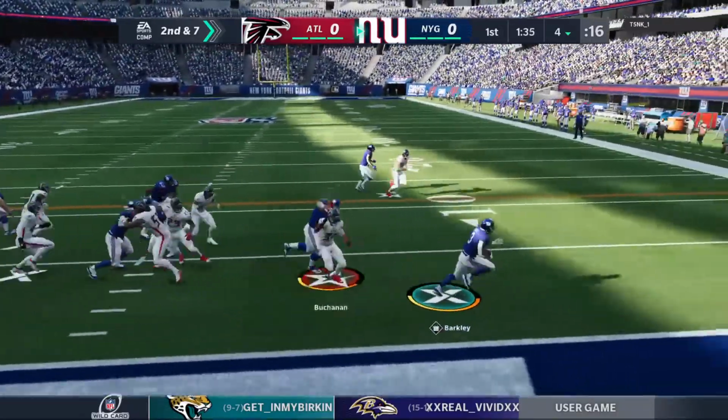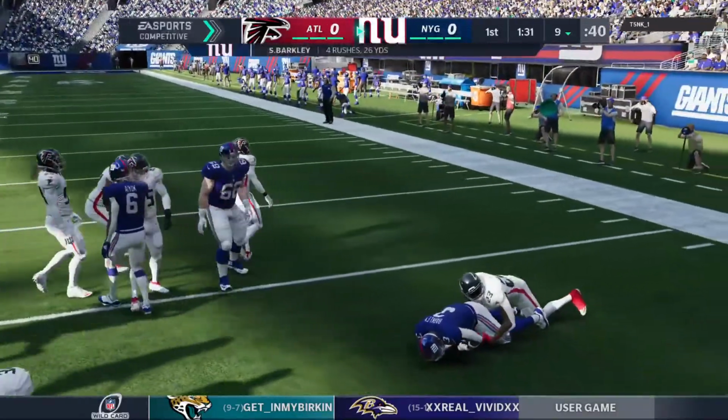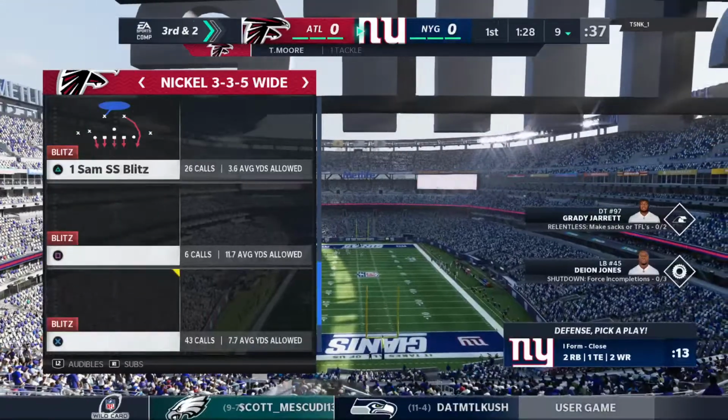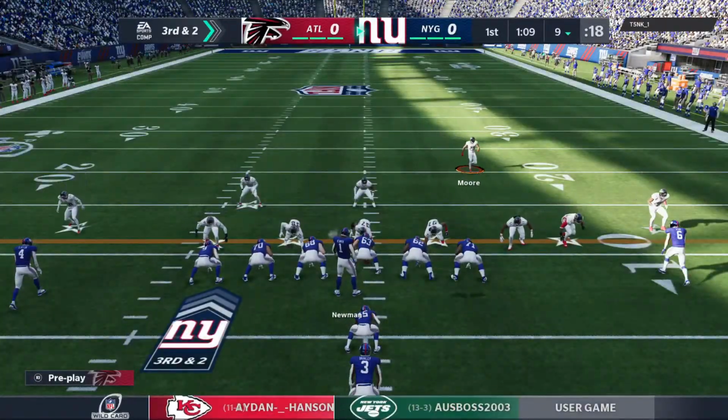On second down, here's Barkley. And he'll find a little space. He gets us up near the 10. Call it a gain of 5 there on the run, but they'll remain a yard or 2 short here with third down coming up. Brings up 3rd and 2.